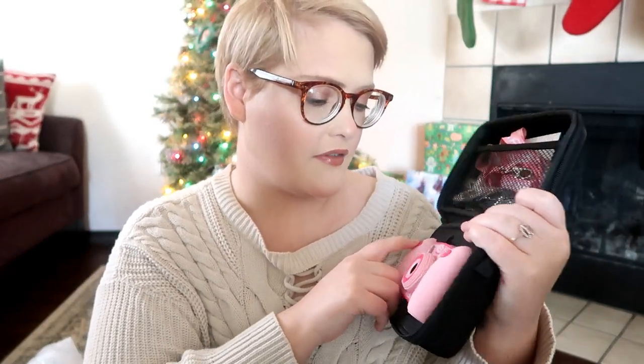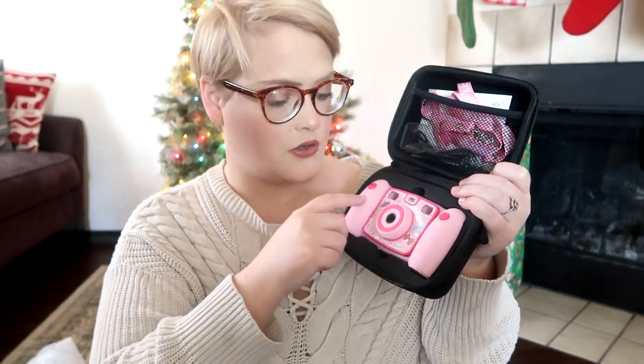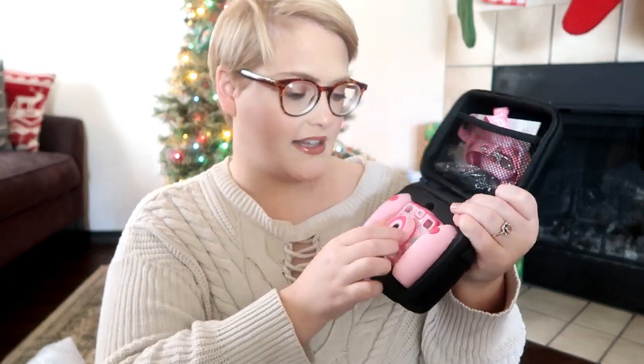This is the camera. It looks just like an LOL doll case, like the stickers and stuff on it look like LOL doll. So if you have a little one who's really into that, totally perfect, I feel like. They have video and picture. So picture on this side, video on this side, super easy to do. They do have a viewfinder on either side for them to look into. And the lens obviously doesn't do anything. But I think this also plays games too.